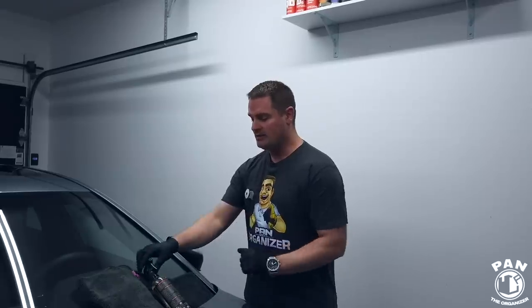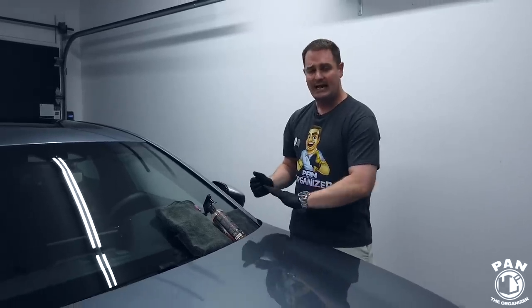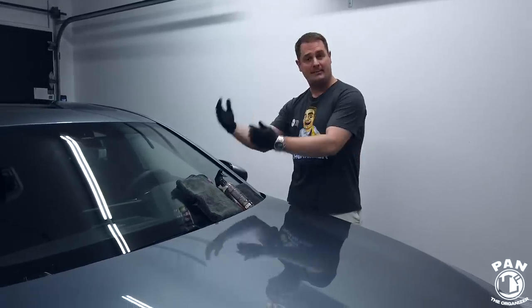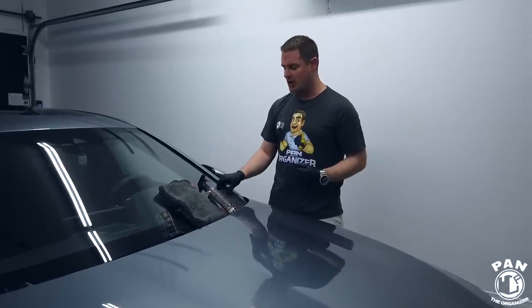So what we will be doing today is I'm going to show you a quick way to add protection and boost the gloss of your paintwork by applying a spray wax. The spray wax is a quick and very efficient way to boost the gloss and add a few months of protection on your paintwork, protect against the sun's damaging UV rays, and of course, make it look and separate you from the rest of the pack because your vehicle is gonna look awesome.